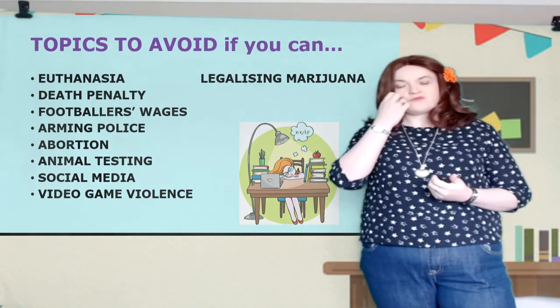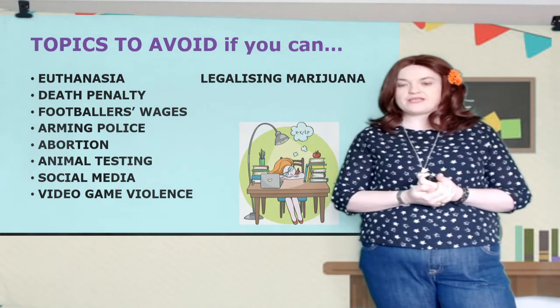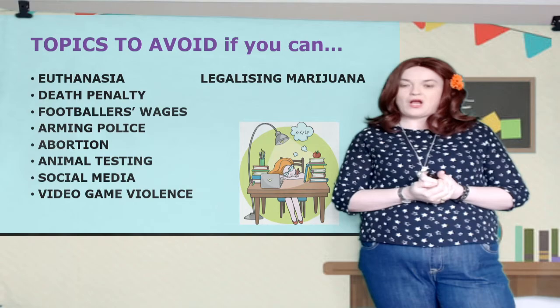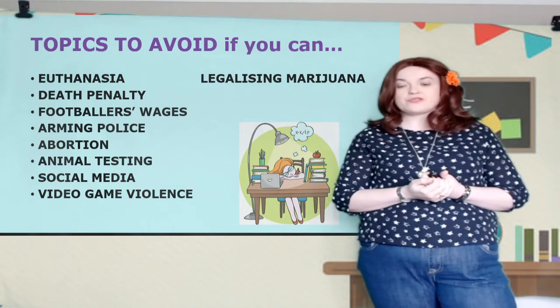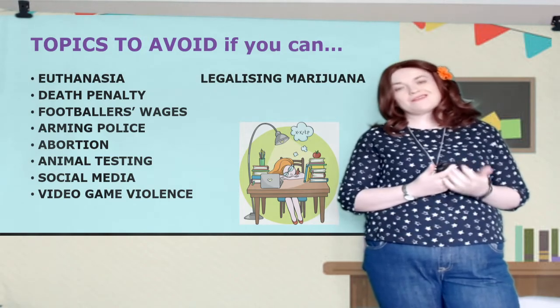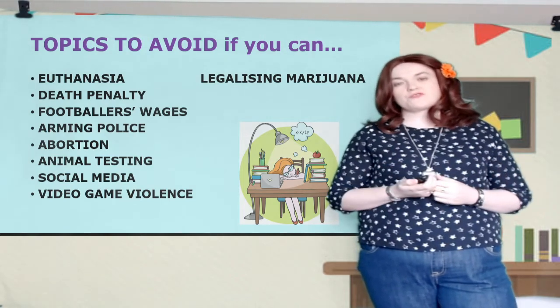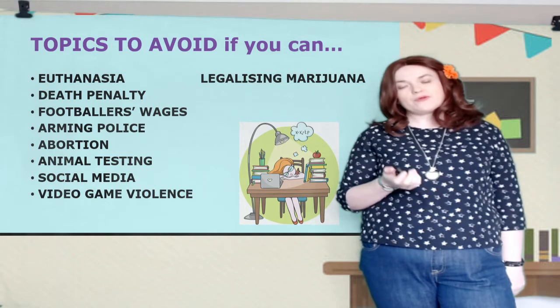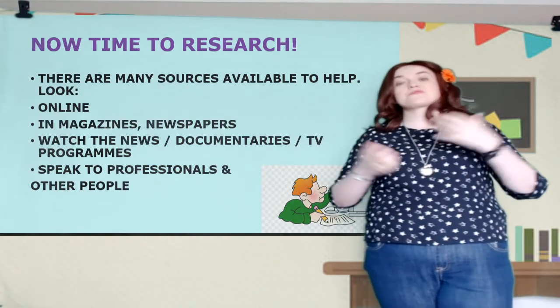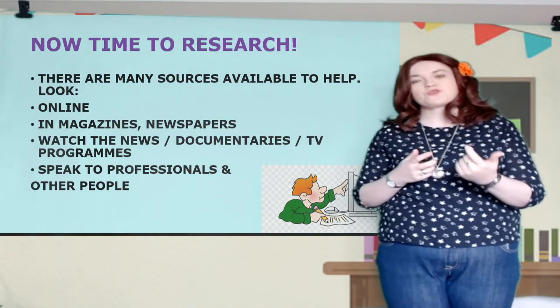Euthanasia, so that's obviously assisted suicide. The death penalty, footballers' wages, arming the police, abortion, animal testing, social media, video game violence, and legalising marijuana. These are all sorts of topics that are done a little bit too much, so try and avoid them. There's nothing to say you can't adapt some of them, but just try and maybe change the topic slightly.